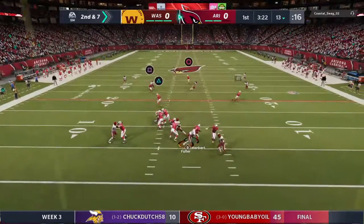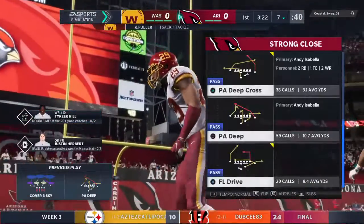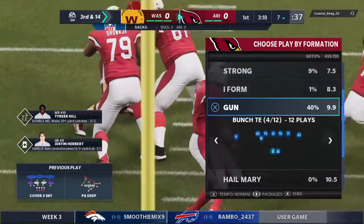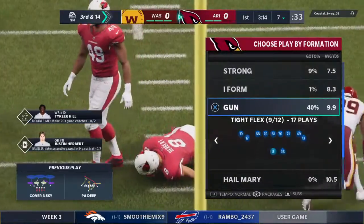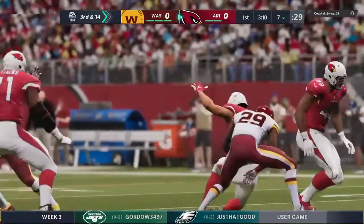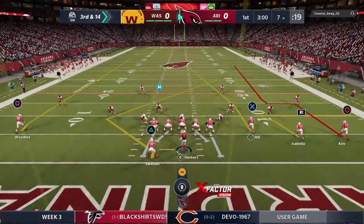Back to throw here, Herbert. And he's taken down. Back at his own 7. From the corner, it was Kendall Fuller with a sack. And that is the 3rd sack this offensive line has allowed this first quarter. Man, that puts him on pace. Let me do the rudimentary math here. To be sacked 12 times in a game, I know he's not going to go for that. I wonder if it's going to reshape what they decide to do on offense in terms of play calling.